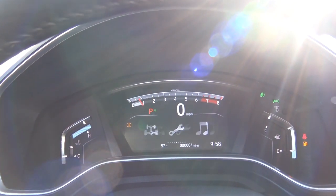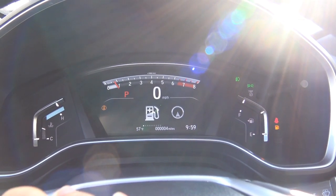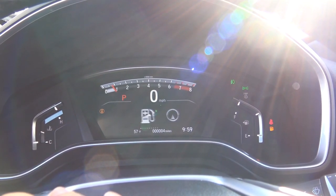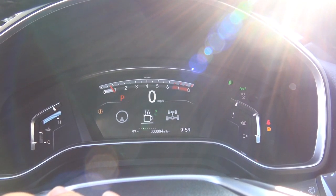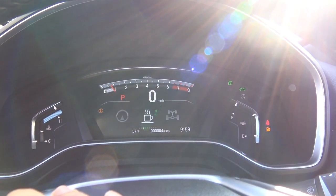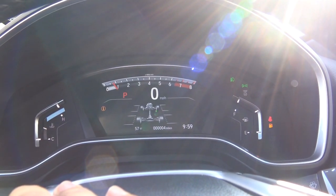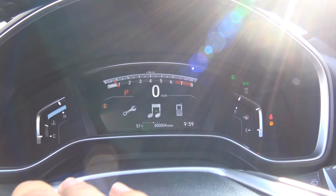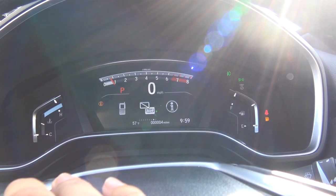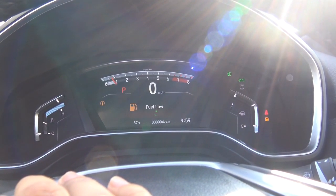And it shows you things like information about your all-wheel drive system. Shows you your fuel efficiency too, like your fuel range, your average fuel economy, and then your direction of travel. Then it also shows you your driver attention level. It also shows you your service intervals, what radio station is playing, and you can change your audio source from here. Your Bluetooth phone, you could change it from miles per hour to kilometers. It shows you any warning messages.